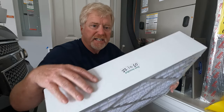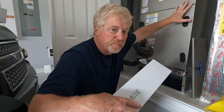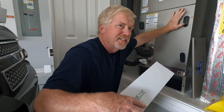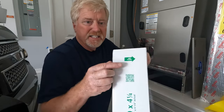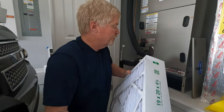On this side, I put the date on there, and then I also put the new date up on a little piece of blue tape to remind me, because the date that I put on this filter is pretty much the date that kicks off my filter day. You also need to take a look at these arrows right here, and make sure that they point in the way the airflow goes.